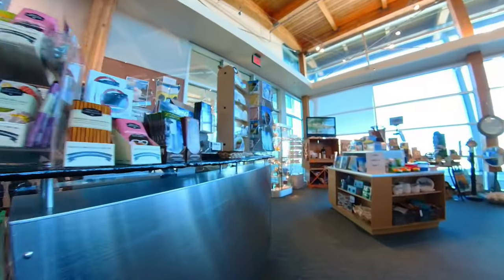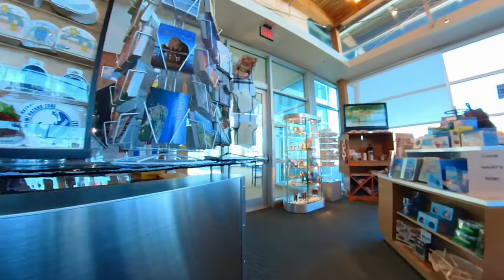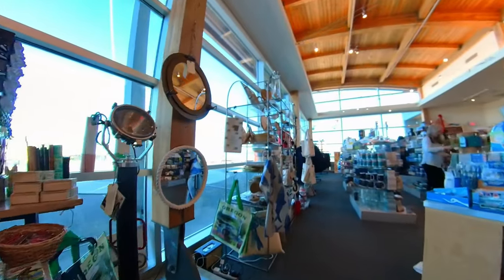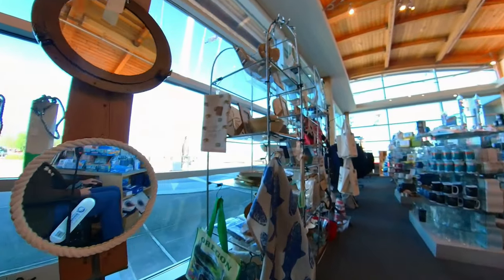And this is a look at the gift shop. My wife's on her Whill Ci2, and you can see she's navigating through the gift shop, taking a look at the things that they have available there. Carter's in the mirror, even.